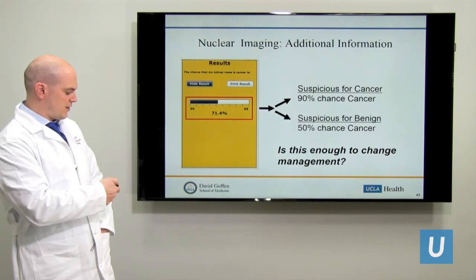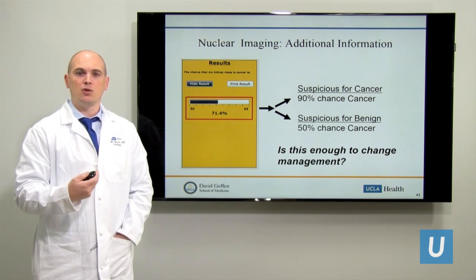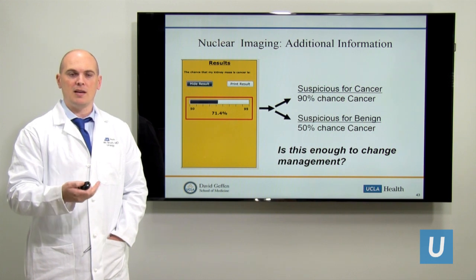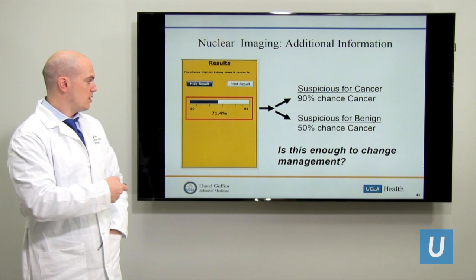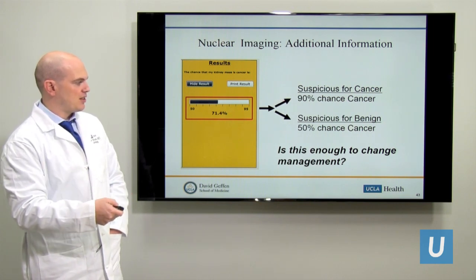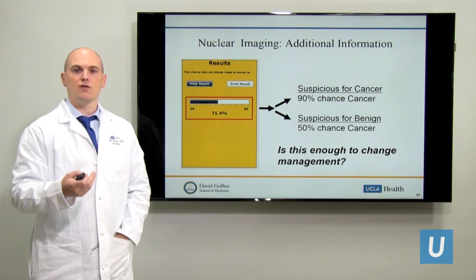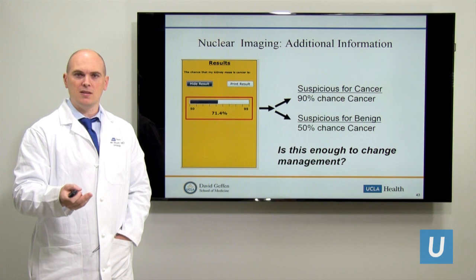So for this one individual that we said you have a 71% chance of the tumor being cancer, if you had done this scan and it showed it was suspicious for cancer, this bumps up to 90%, and it would be 50% if it was considered suspicious for benign. But the other 50% are generally pretty wimpy or indolent tumors.